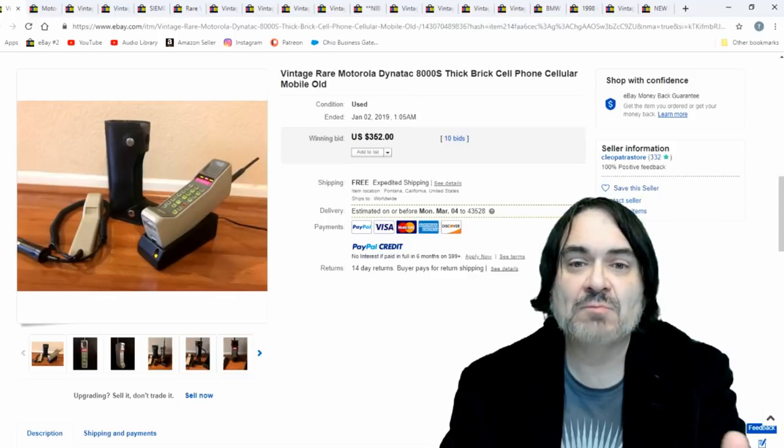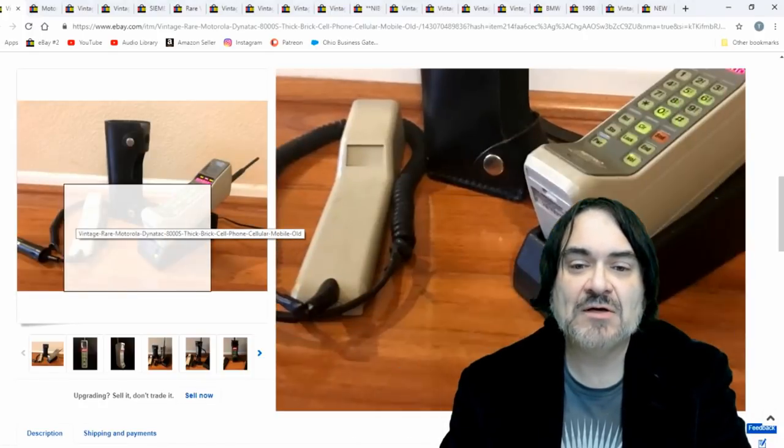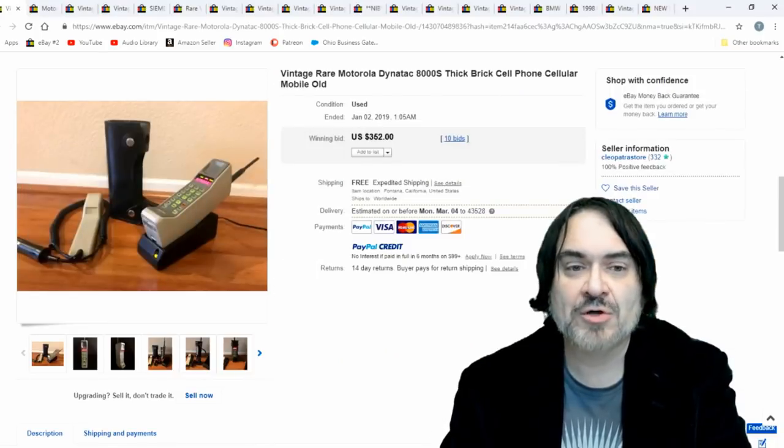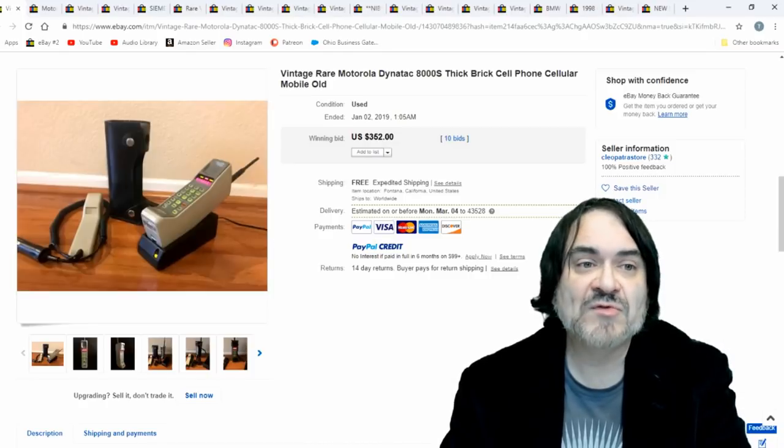Another brick phone. Now this is the Motorola, the 8000 series. This is the one I think I've seen the most of across the board. There's a cord that actually clips into the base too, and that would plug into your cigarette lighter. It's basically a charger for your car. This one went for $352 with 10 bids.